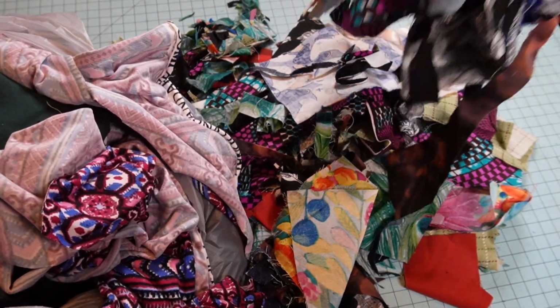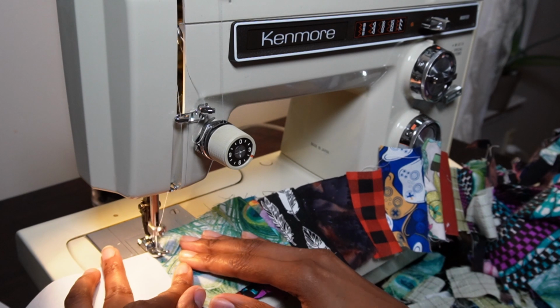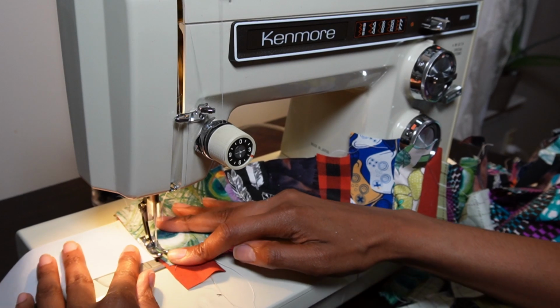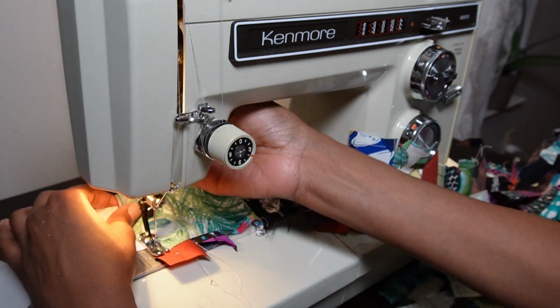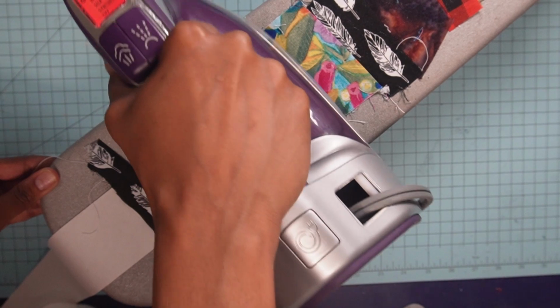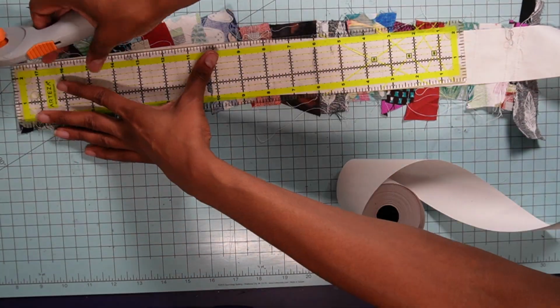If you've got a ton of scrap fabric like I do, don't throw it away. I use cash register tape and then sew all of my pieces of scrap fabric onto the cash register tape because this is just the quickest way to do it. And once I've sewn all of the fabric onto the cash register tape, then I take it over to my ironing board, iron it all flat, and cut all the excess edges off.